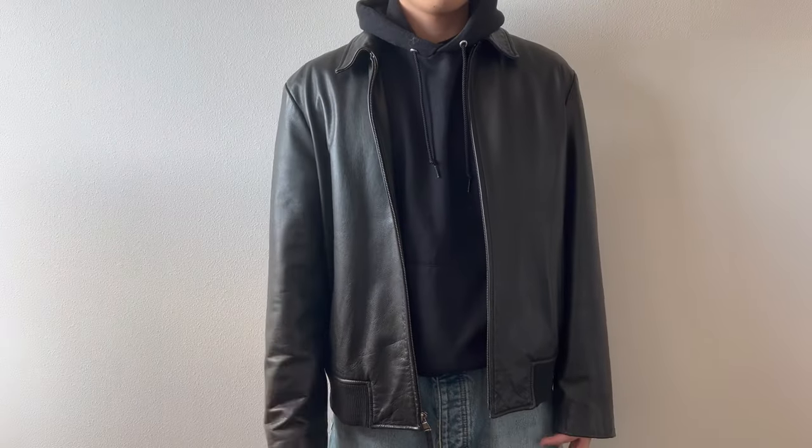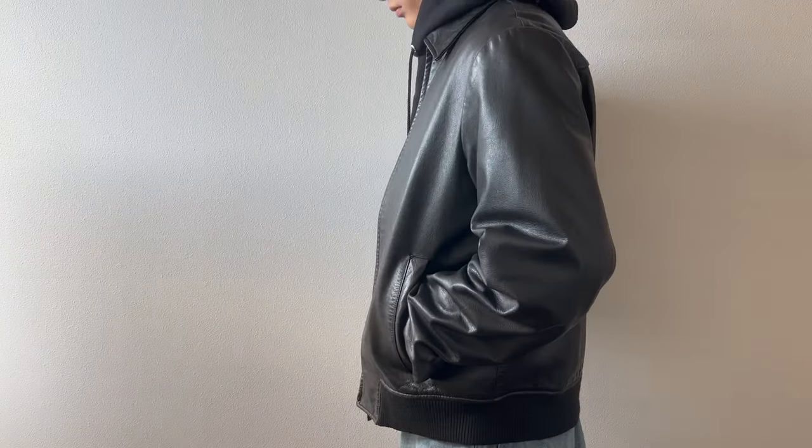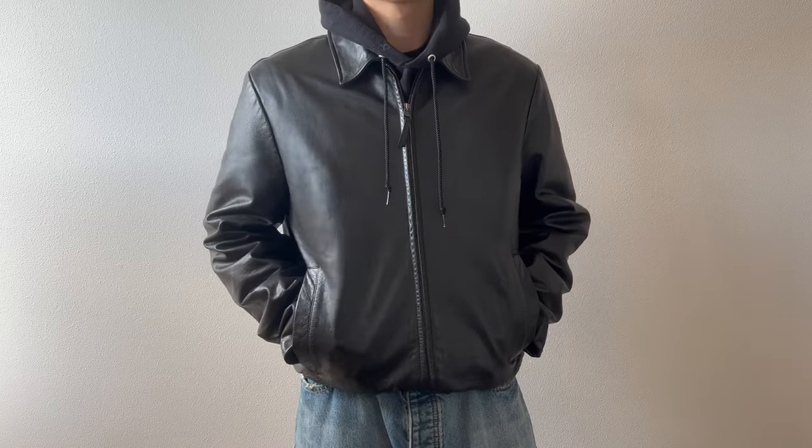My last pickup. Got this vintage leather jacket. Been on the hunt for a leather jacket for maybe a year and a half now. I was being super picky about the ones I was coming across. Sometimes they have buckles around the waist, or they might have zippers on the hands or up here. Those are cool, but I didn't really want one in that style. I had a really specific vision for the type of leather jacket that I wanted to get, and I was able to come across this one.